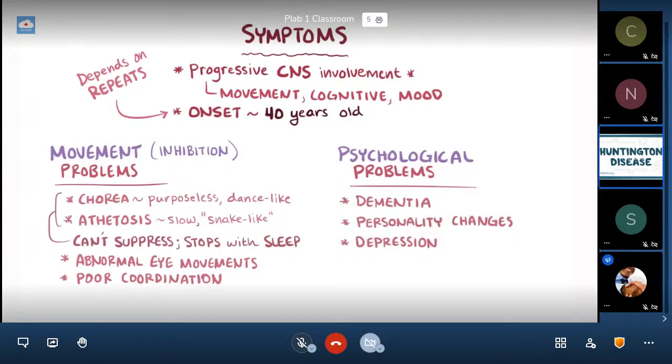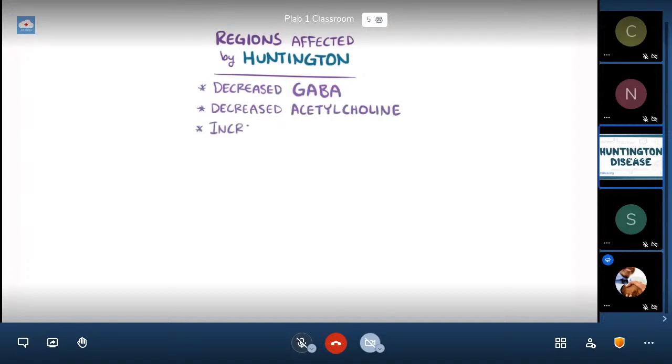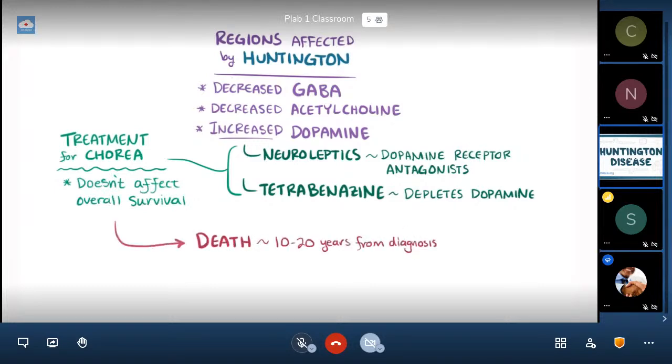Even though this might be oversimplifying things a bit, the brain regions affected by Huntington disease have decreased GABA and acetylcholine, and increased dopamine levels. This increased dopamine helps explain why neuroleptics, which are dopamine receptor antagonists, and tetrabenazine, which depletes dopamine, are used to treat chorea in people with Huntington disease. Unfortunately, these and other pharmacologic treatments don't affect overall survival, and death usually happens within 10 to 20 years of diagnosis, often by aspiration pneumonia on account of discoordinated swallowing, or suicide.